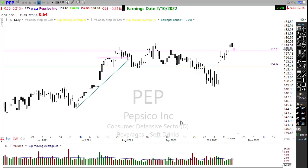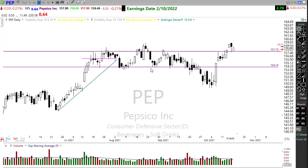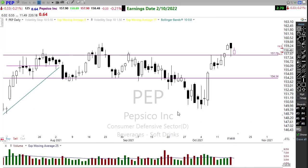Take a look at PepsiCo. PepsiCo pushing right through resistance highs. Notice we pulled back a little bit on Friday, but we're trying to hold this area right in here. If we can hold in this area and find those buyers, then there might be that opportunity for PepsiCo to move on through to the upside.